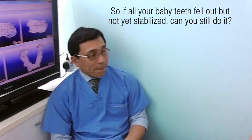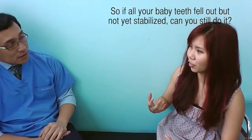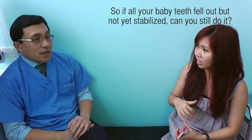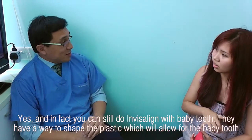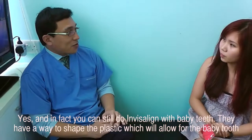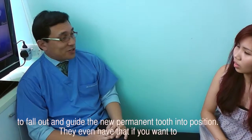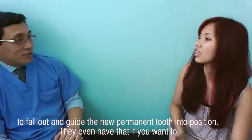Even if your baby teeth just drop out and just start to grow, and it's not stabilized yet, can they still do Invisalign? Yes, and in fact, you can do Invisalign when you still have baby teeth. They have a way to shape the plastic, which will allow for the baby tooth to fall out and guide the new permanent tooth into position. So they even have that if you want to.